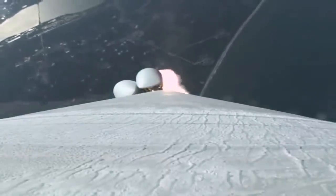The RD-180 is now throttling down as expected. Engine response looks good. We are now 33 seconds into flight. Atlas is 3 miles in altitude, 0.9 miles downrange distance. We have passed through Mach 1. Vehicle is now passing through Max Q, maximum dynamic pressure.